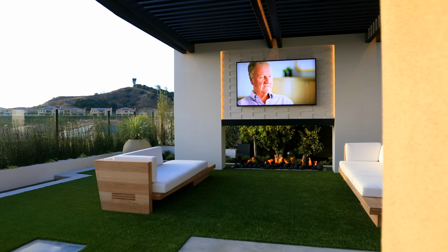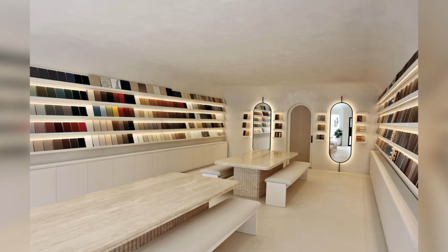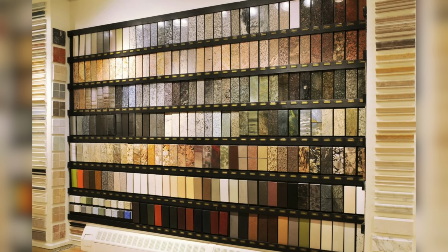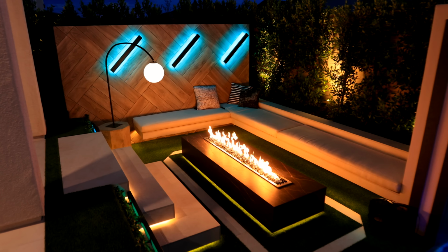So how do you avoid choosing the wrong materials? Well, make sure you get all your samples. Almost every store will let you bring samples home, put them all together. You want to really check for harmony of texture and color. And not only that, make sure you put them together in the sunlight, watch them throughout the whole day. Only after that can you be sure that you've chosen the right materials.